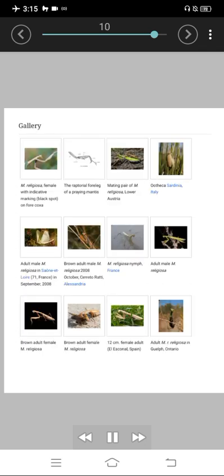M. religiosa, female with indicative marking, a black spot on the forecoxa. The raptorial foreleg of a praying mantis. Mating pair of M. religiosa, Lower Austria. Sardinia, Italy. Adult male M. religiosa in Saône-et-Loire, France, in September 2008. Brown adult male M. religiosa.